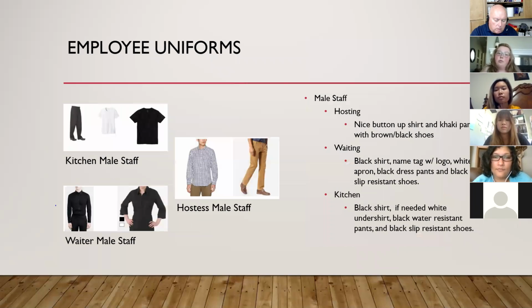For the employee uniforms, working in a restaurant, first and foremost is safety, because I know what it's like. So we went through the kitchen and the waiter staff. I wanted it to just be plain. It gives that more upscale, classier place. You have this simple uniform.